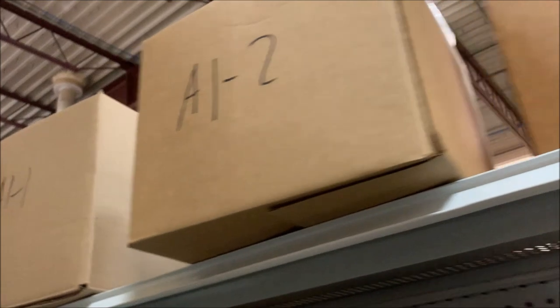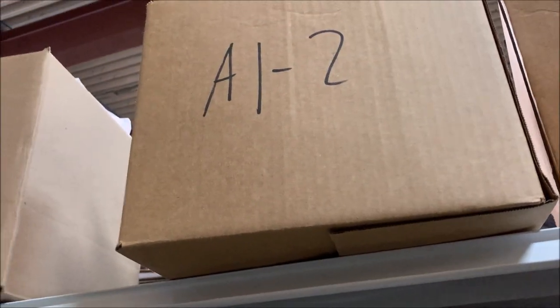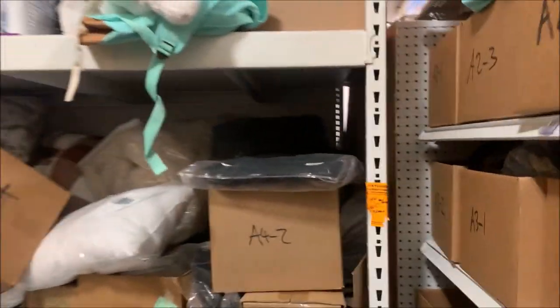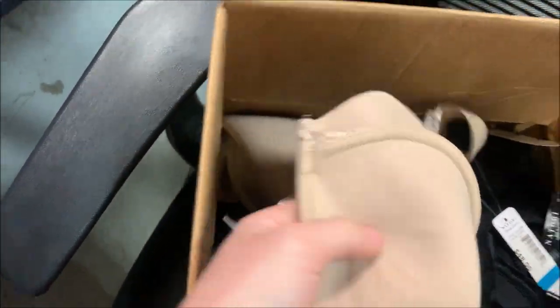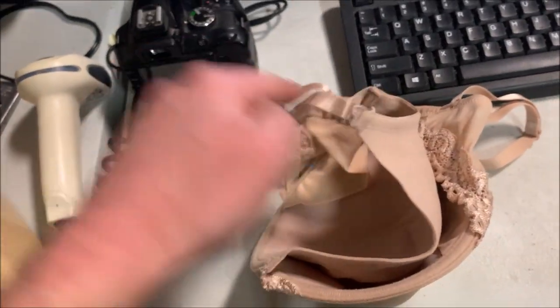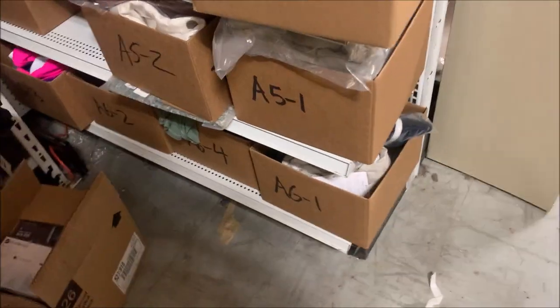First is going to be an A1-3. Okay. 1, 2, 4. Is this it? He's working on one of the down here. I'm so confused. Is this it? I don't know why this is over here. All right, it's a bra. We're looking for a 34 triple D, which is this one. First one I grabbed. Sold that for $14, and I believe this is from Motherhood Maternity, which I paid $1 for.